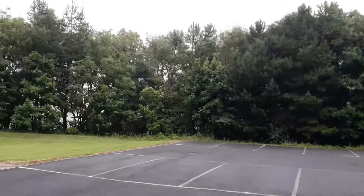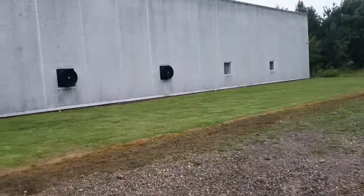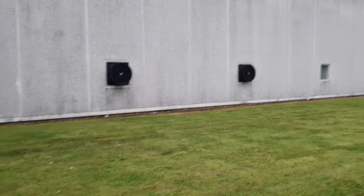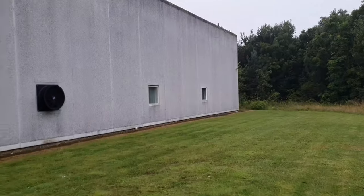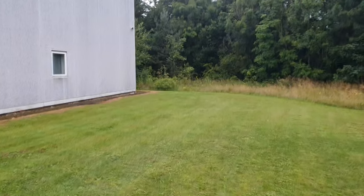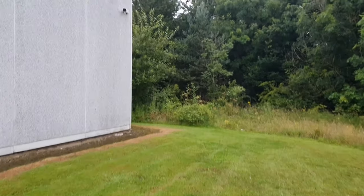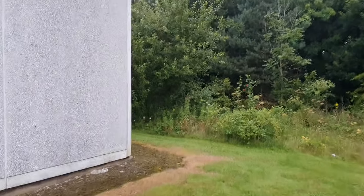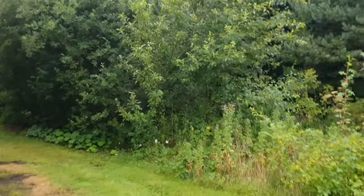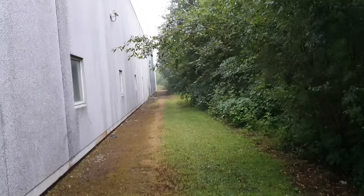Right, so just a bit further. Now this would be a decent place to camp, but it's too much in the open. Get around the back as quick as we can. That's it. Made it.